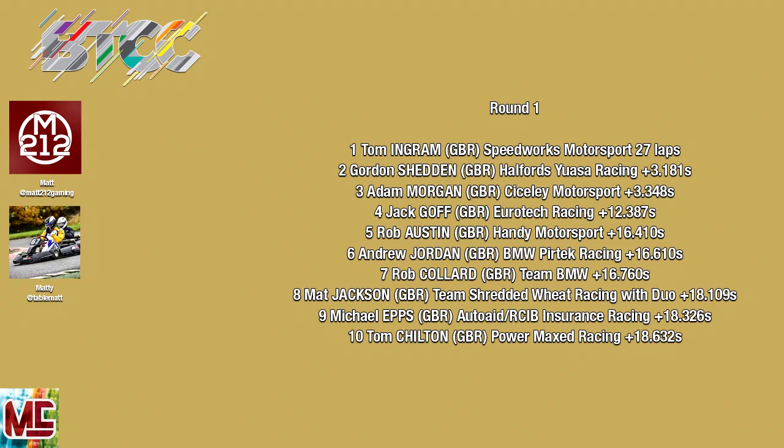But he obviously did end up winning the race by just over 3 seconds, with Gordon Shedden in a very, very solid P2 after actually setting the fastest lap. Gordon Shedden, albeit only just over Tom Ingram, but obviously with Brands Hatch Indy being such a short circuit. And we also saw at the end of that race even Adam Morgan massively closing in on Gordon Shedden. Now, what did you make of that? Do you think if he was given one more lap, he could have got the position?